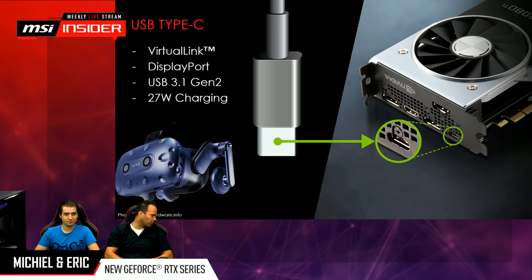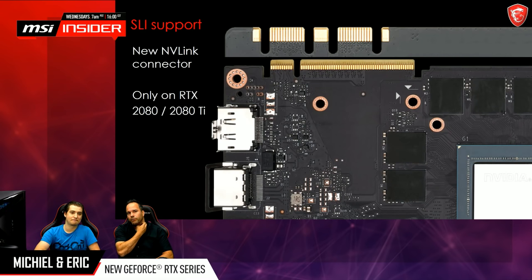So more devices will support this. Then something interesting: the new NVLink. I mean, it's really a new SLI connector. New. Yeah, because indeed, we've seen the old SLI connector for a long, long time.